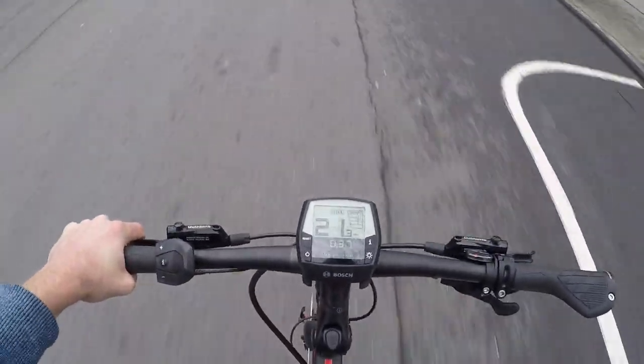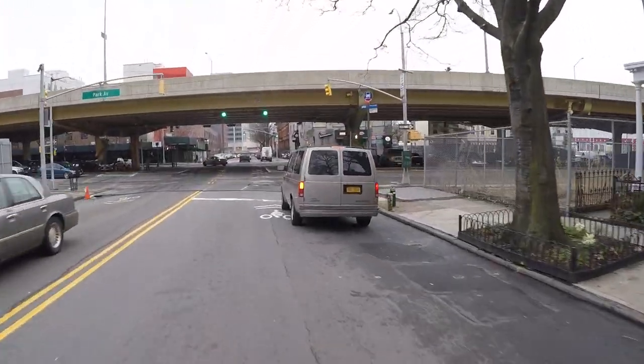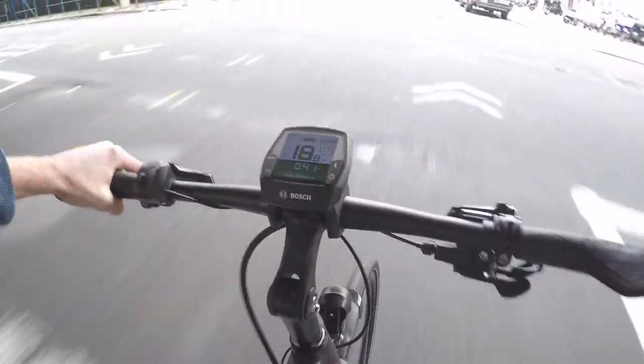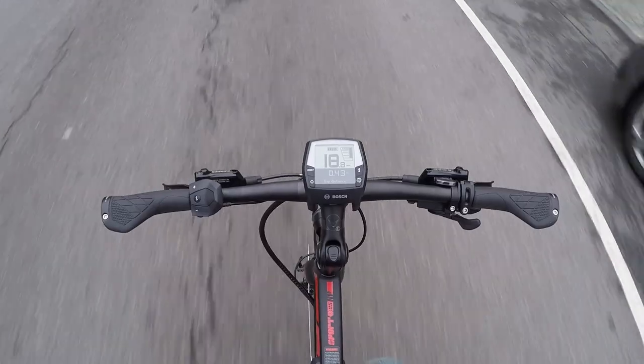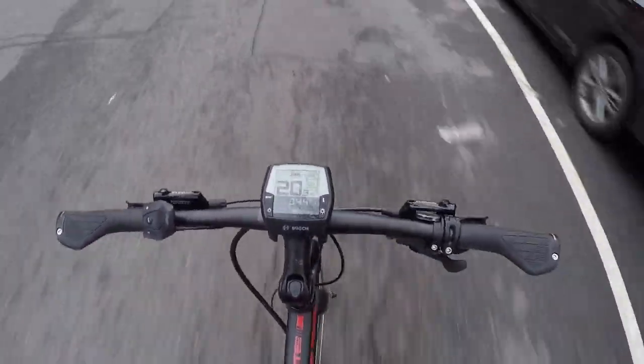We're almost up to the top speed there, but you got to keep an eye out for traffic, of course. Ride's pretty stable. The Bosch system also has shift sensing, so when you shift gears, it doesn't grind as much, put as much force on your chain or other accessories.